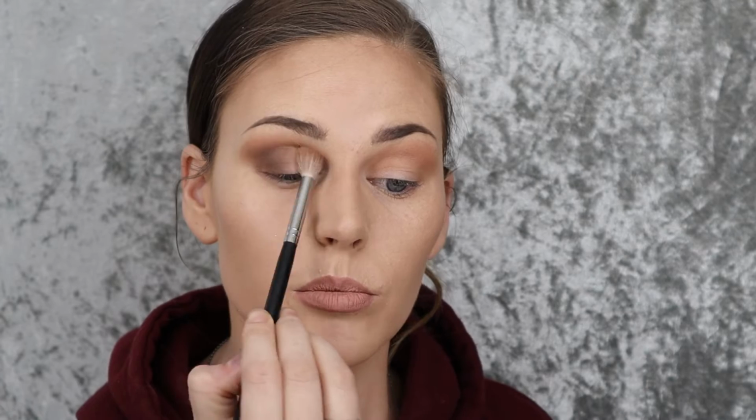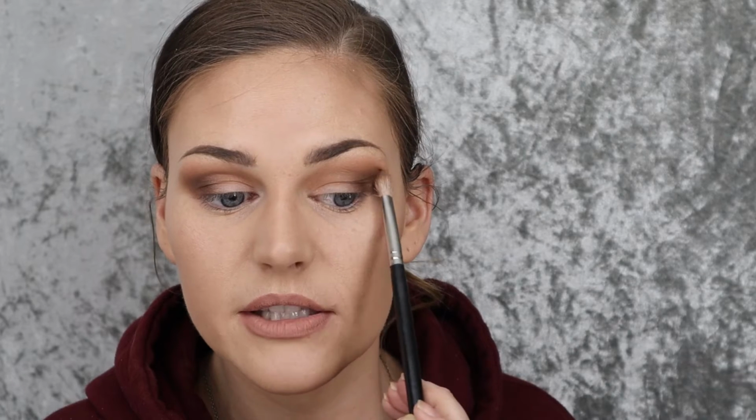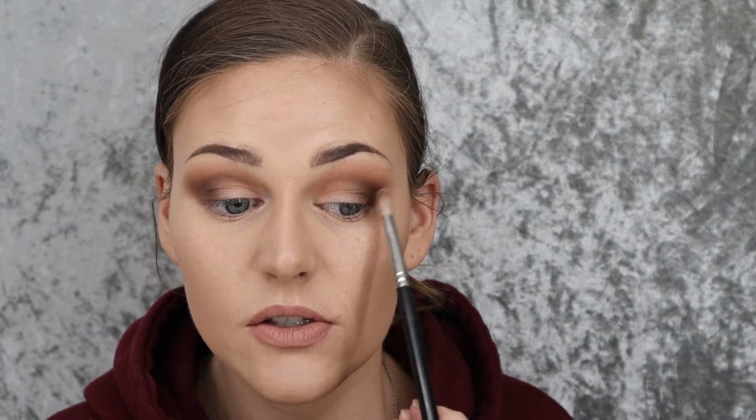I'm going to go back in with the first blending brush we used and just make sure those are blended together in the crease. So far, I really like this palette just because blendability wise, it has blended so easy and so fast. A lot of times with my darker shades like the dark browns and blacks especially, they can be hard to blend in together with other colors, and it just takes longer sometimes. But this just blended so well.